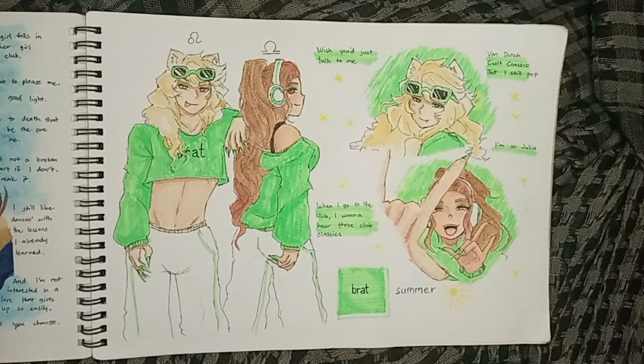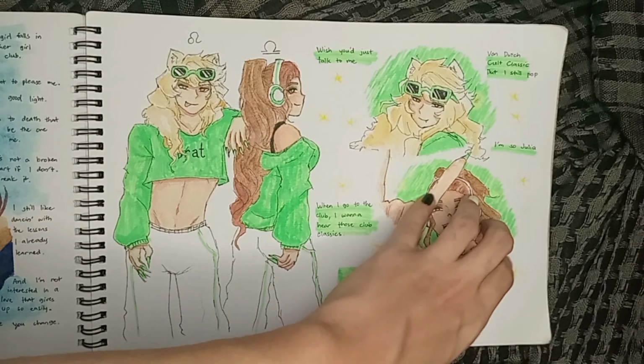Next we go into Brat Summer with Leo and Libra, one of my most photogenic OCs. I used mainly highlighter on the clothes and some loose parts. They served the meal and ready to bump in that. Also, the colors turned out great even though it is a bit streaky on the paper.